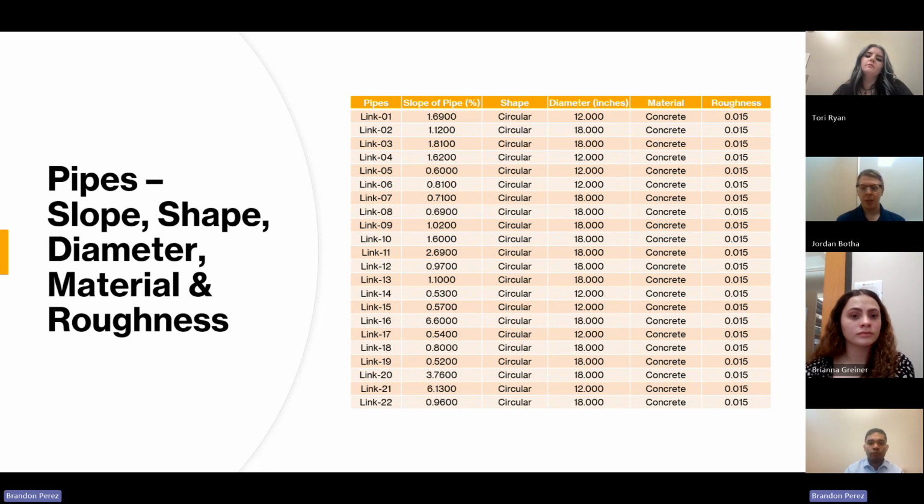We can also see the shapes of the pipes, which is circular, along with the diameter and material for the pipes. For pipe sizing, most of the pipes at the beginning of the drainage systems were sized to 12 inches and were upsized to 18 inches once conditions required us to do so. As Brianna stated earlier, concrete was used because of its advantages compared to other pipe materials, and the concrete piping Manning's coefficient is 0.015.